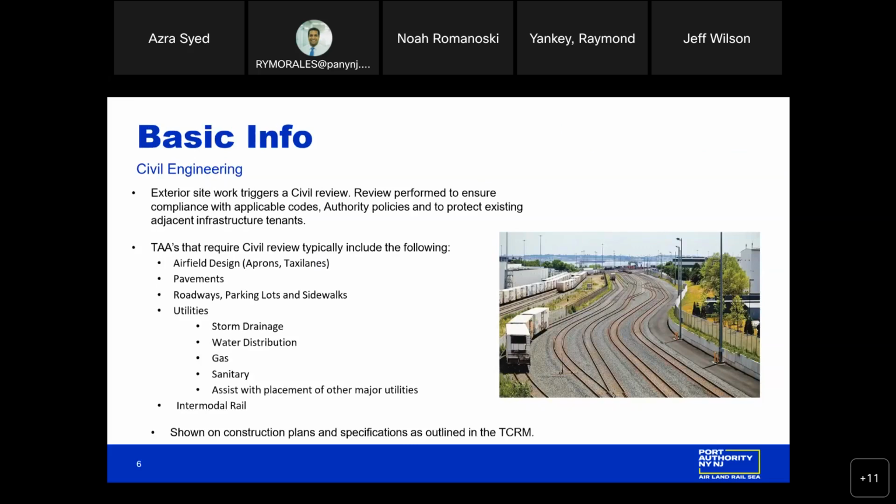The utilities listed here: storm, water, gas, sanitary. For other major utilities, we support the location, like duct banks and the aviation fueling lines that James will discuss. Lastly, any intermodal rail at a port facility. It's unlikely that any path work, rail work, would be completed under a TA, but that would fall to us should that happen. And I'll turn it to James about aviation fueling on the next slide.